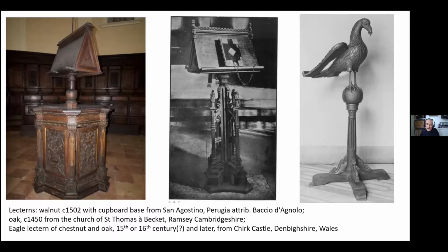Lecterns are clearly designed to be used by a standing reader, and the single or double book slope is usually set at a steep angle to aid legibility and voice projection. As a piece of furniture that's to be the focus of attention in church, it's not surprising that their design and decoration are sometimes conspicuous. Here, I'd like to review two notable surviving wooden lecterns that are associated with religious institutions, but which are nonetheless closely comparable in form and size to the V&A unit and thus deserve some attention.